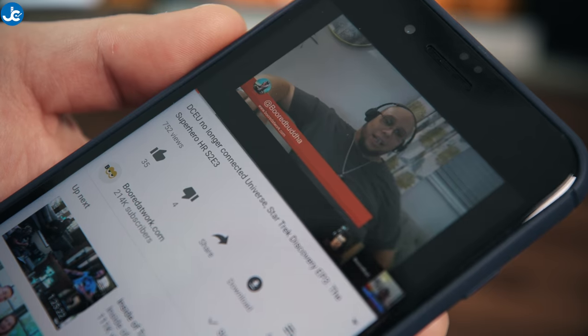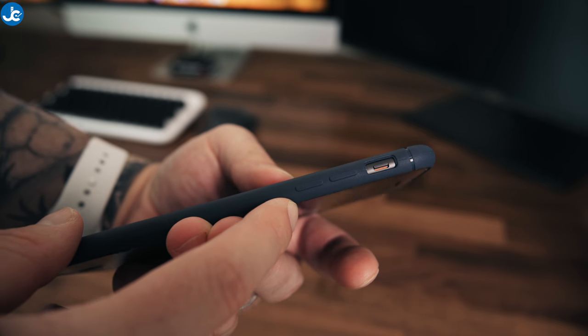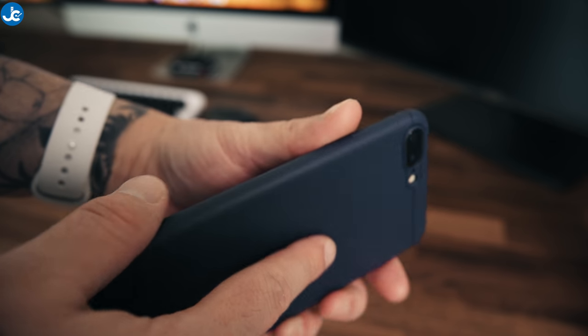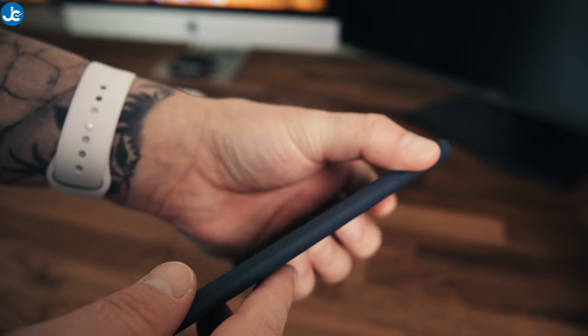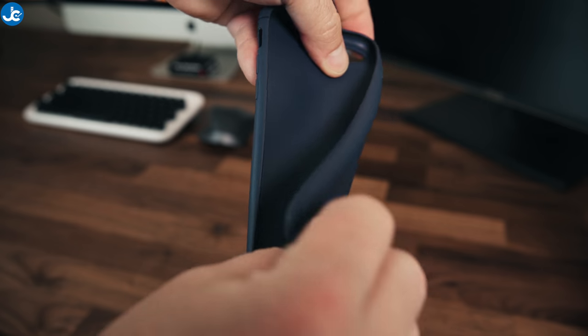In terms of the case, I'm rocking a Caudabe case. This is actually the Sheath, and I absolutely love this case. It gives me some drop protection, minimal drop protection, but some drop protection nonetheless. It's made of like a TPU rubberized material, and it's very, very thin and provides an excellent grip.